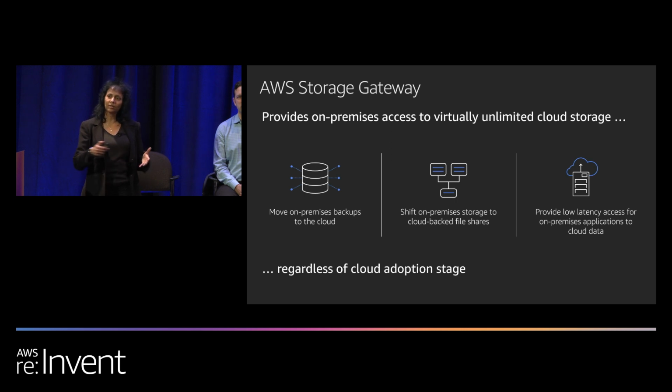And so essentially customers in different stages of their cloud adoption journey can still take advantage of Storage Gateway, whether they are just moving to the cloud, they're migrating, or they've already moved some of their infrastructure to the cloud.